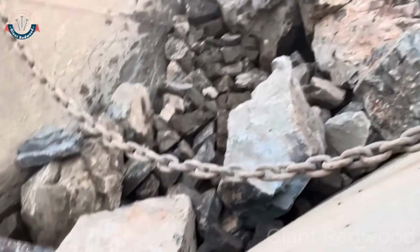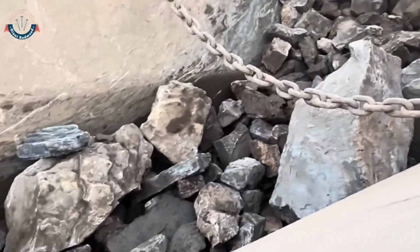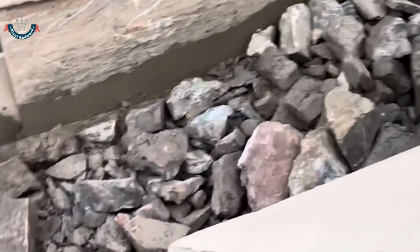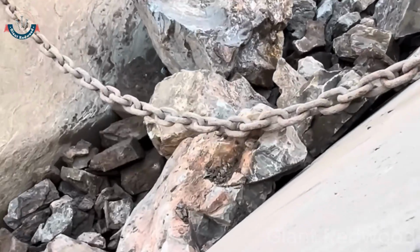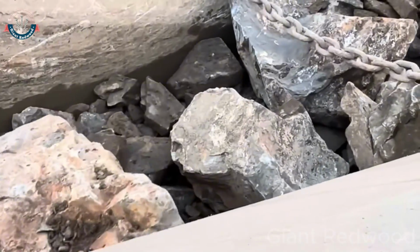Part 4. Building the ground for generations. The true strength of the high-capacity stone crusher lies not just in its engineering, but in what it enables for the future. The material it produces isn't just crushed stone. It's the foundation for rural roads that connect remote communities, for trails that give access to emergency services, and for pathways through forests that allow sustainable harvesting without destruction.